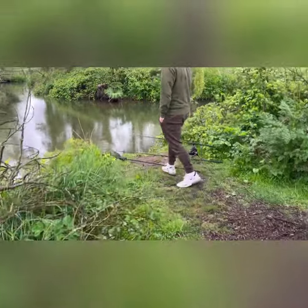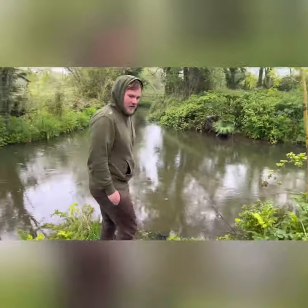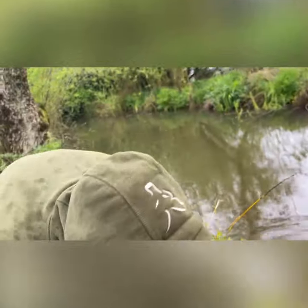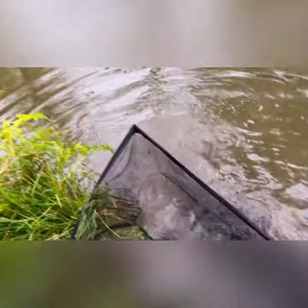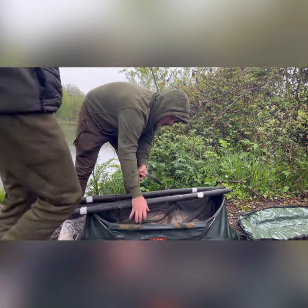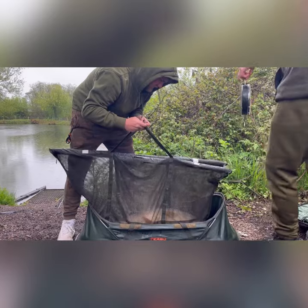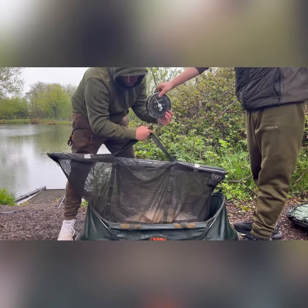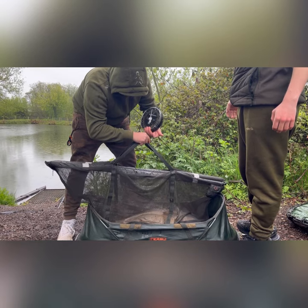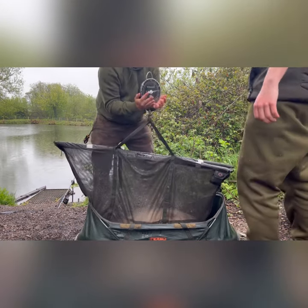Decent fish, to be fair. I don't know exactly how big he is, but I've got a feeling he might be touching 30, maybe a little bit bigger. Christ. He's a big old fish. Buzzing with that. Let's get him out, see what he weighs. Right, so just gonna weigh this fish now before we get it up for photos and stuff. It's a decent fish. Let us know what a big one it is.